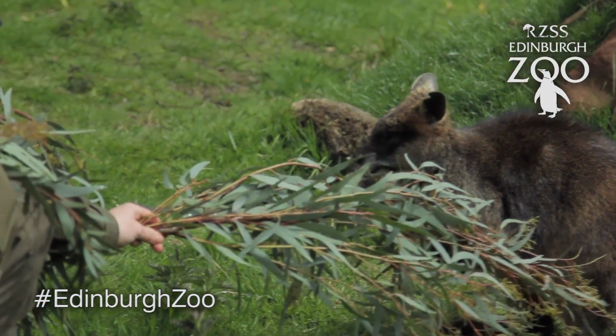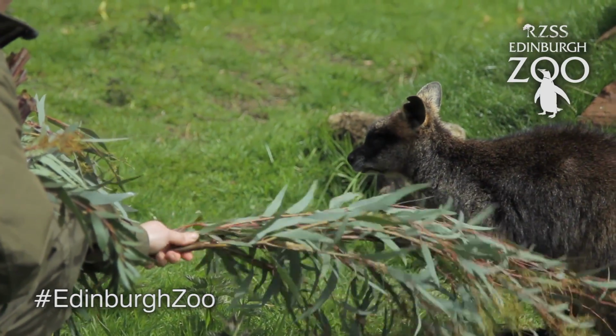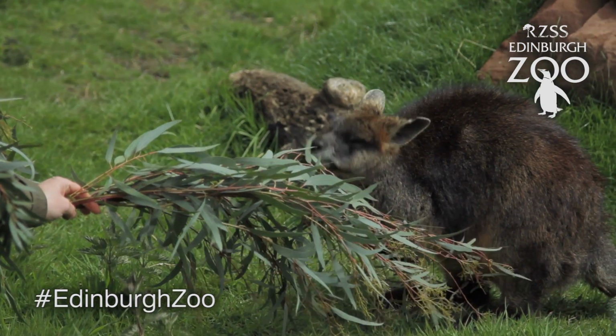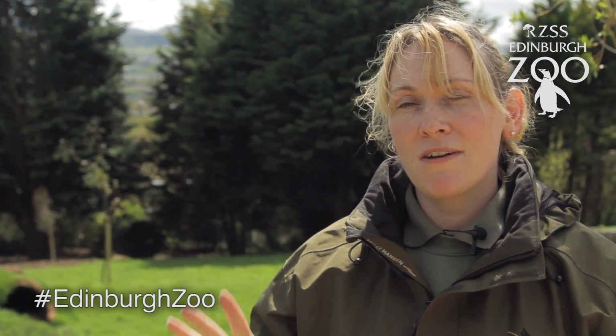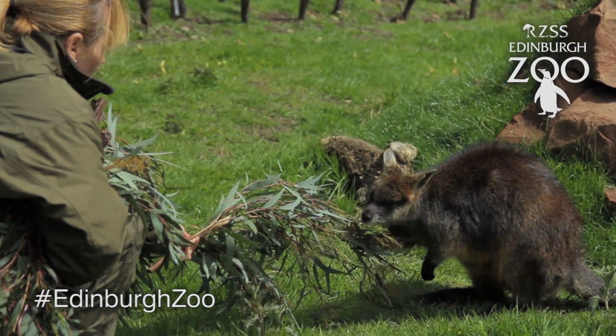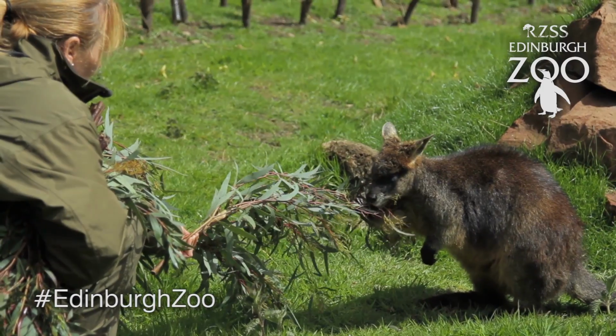But once they get too big, obviously mum's had enough and she says, right, no more, there's no more room, and she kicks them out the pouch completely. And at that point they could potentially have another very underdeveloped joey in the pouch that we don't see until it's bigger. So Wallaby Outback is open all throughout the day.